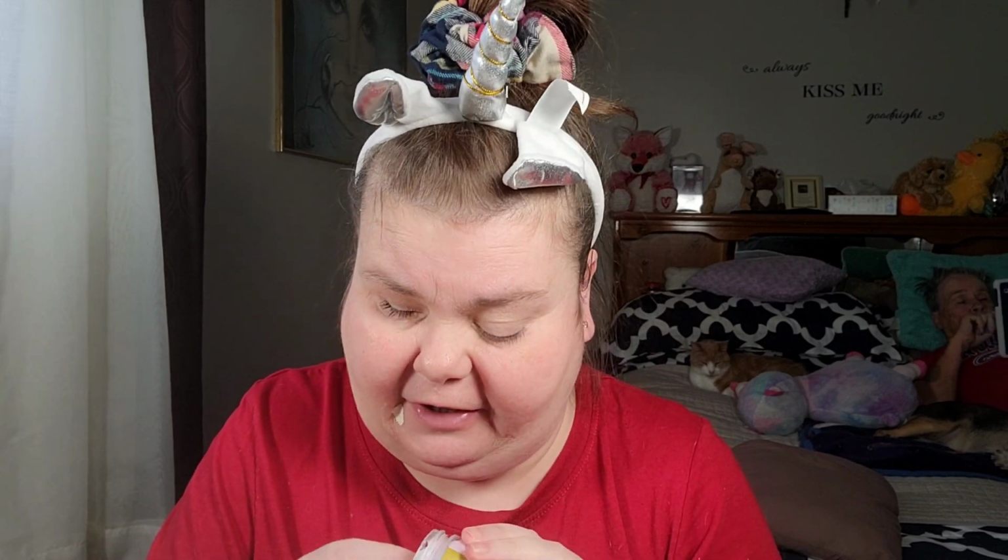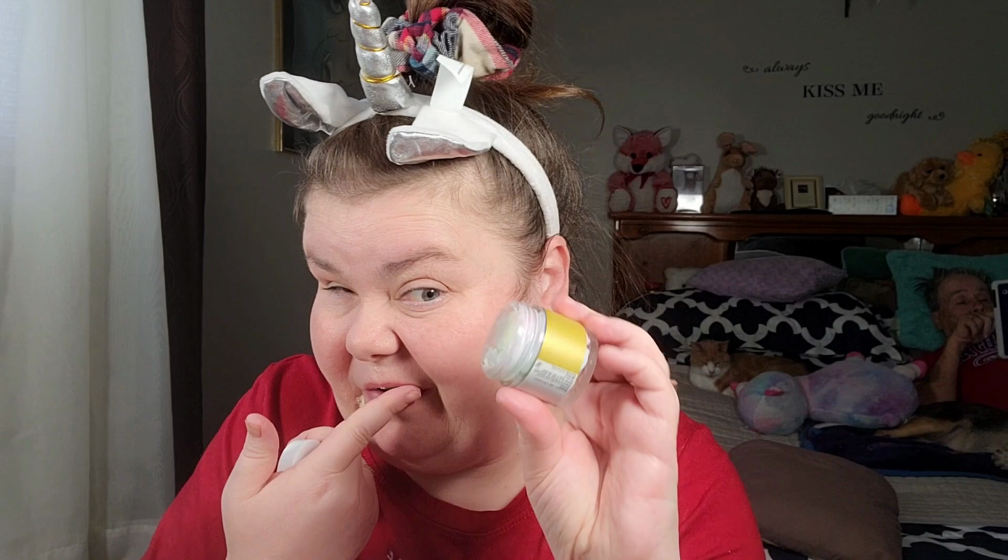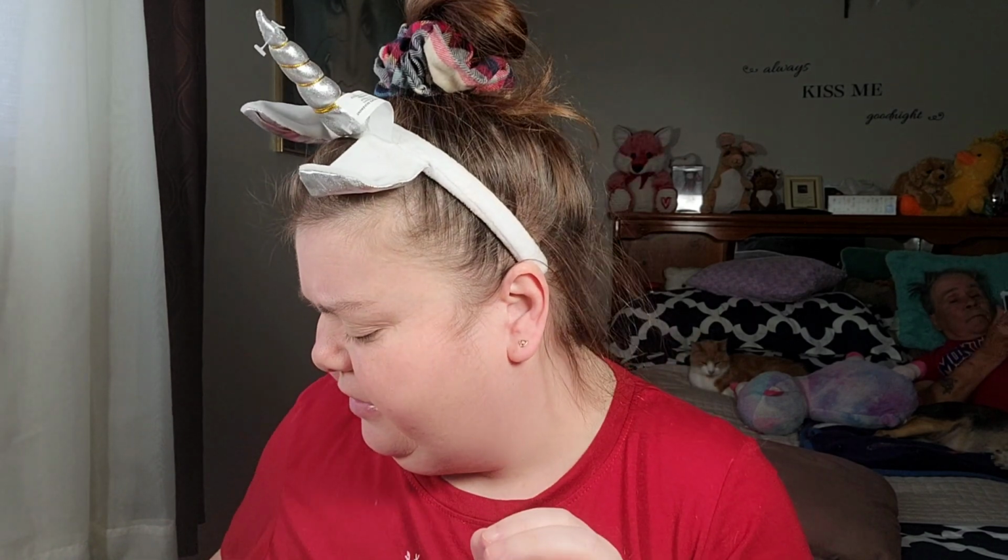It's probably the only thing I kept from Truly Beauty because I didn't like the body butter at all. I thought it was actually going to be whipped, but it was more like emollient and you had to like sink it into your skin. So I wasn't a fan of that.